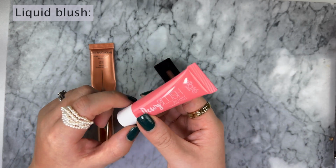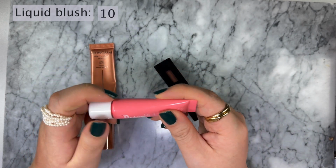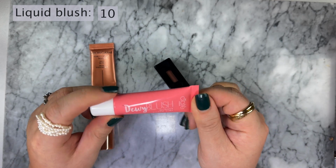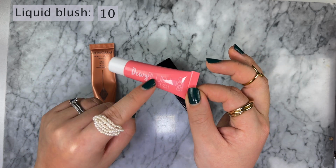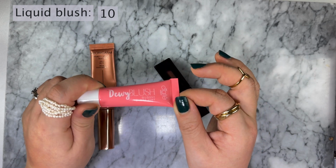Now something that's not so good is the Ciate London Dewy Blush Glossy Cheek Tint. This goes on like oil. It lifts up everything you have underneath it. You can wear this if you don't wear foundation, but if you wear concealer or foundation, this is not going to be your friend. And it just doesn't set.